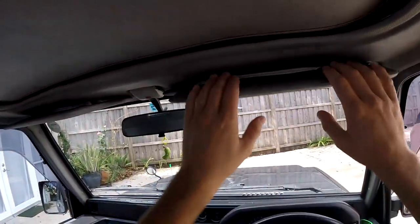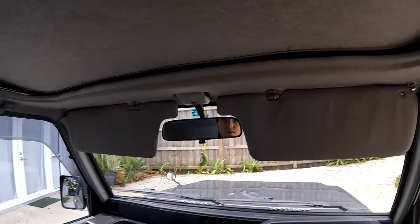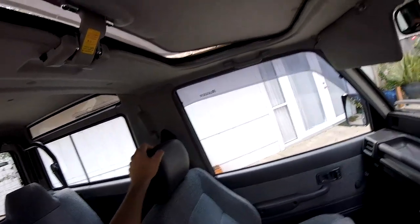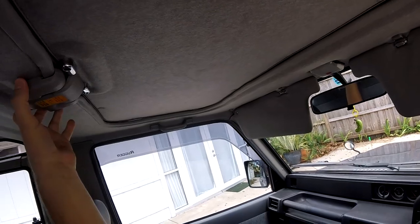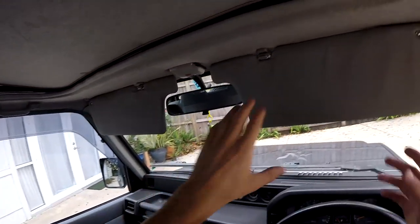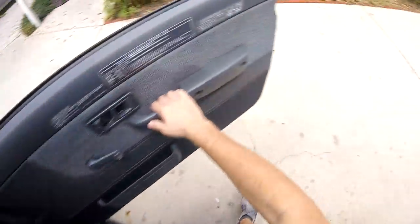Anything else? Headliner's good. Sun visors are good. This light works. Trim is good. And it's just really nice. And then this is the pop-up sunroof. Go to the passenger side.